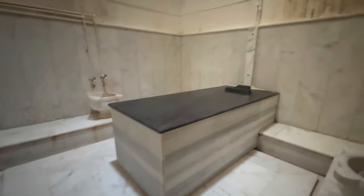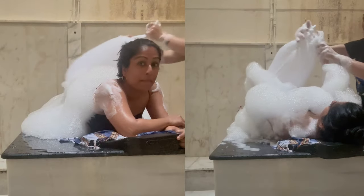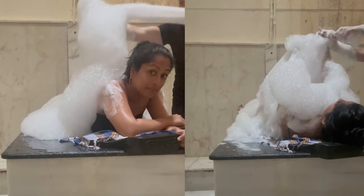Few tips. Reserve via WhatsApp beforehand as it can get busy. Let them know if you have a preference of a male or female masseuse, and bring a swimsuit to wear underneath if this is more comfortable for you.